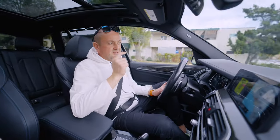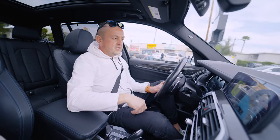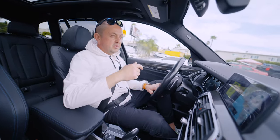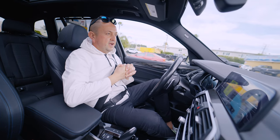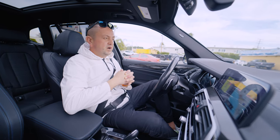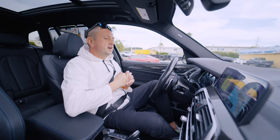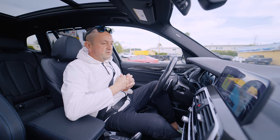I was driving in Florida last year. I took the kids for a trip and I got a BMW X3, same exact car but not M, for rent. I drove it for quite a while, almost a week, everywhere with the kids, a lot of stuff inside, and I was impressed how well this car works for me.